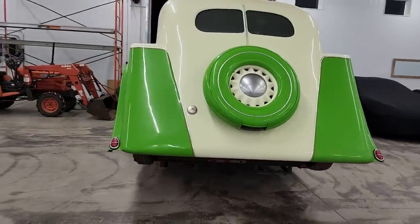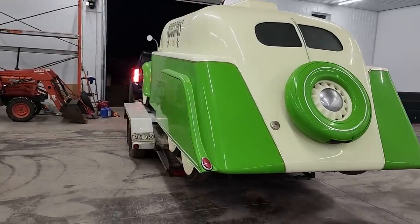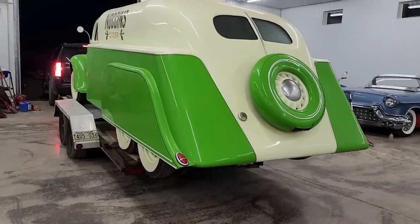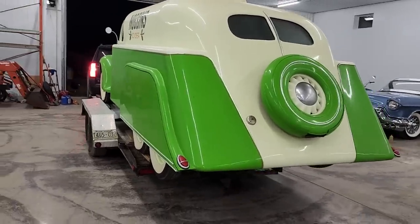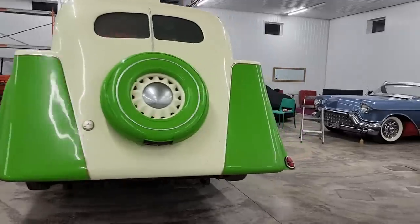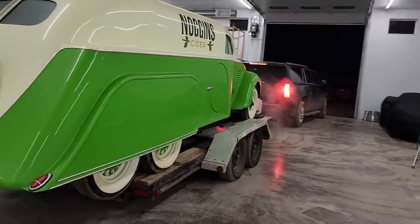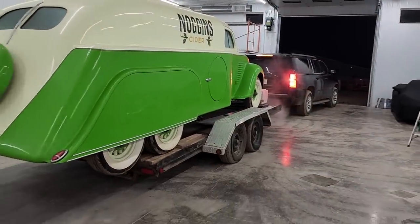My ideal job would not be trucking, but we've got to do what we got to do to get it done, so that's what we're doing. I'm going to bring the truck right inside and shut the door.